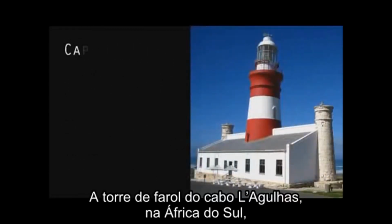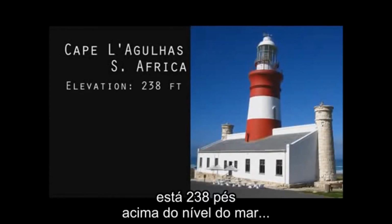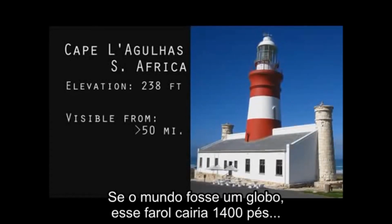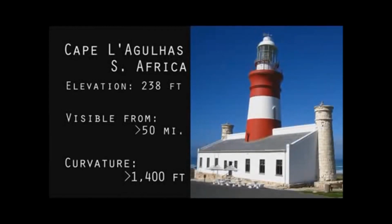89. The Cape Agulhas lighthouse in South Africa is 33 feet high, 238 feet above sea level, and can be seen for over 50 miles. If the world were a globe, this light would fall 1,400 feet below an observer's line of sight.